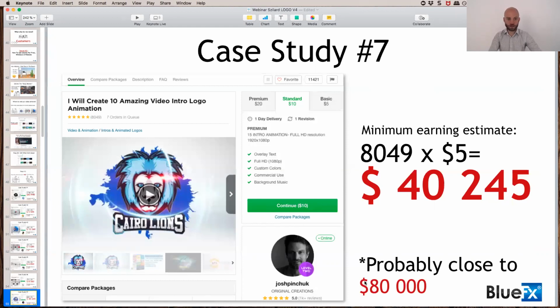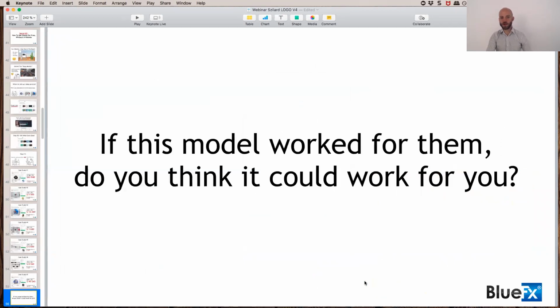Okay, now let's continue. So if this model worked for them, do you think it could work also for you? That's my question. Do you think it would work for you, right? I think it could, but I'm waiting also for an answer from you. If it worked for so many, and these are just 7 case studies, but there are so many more. I just took these.